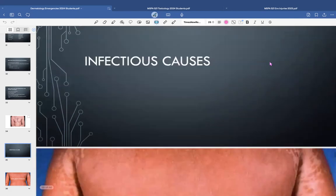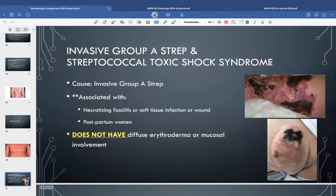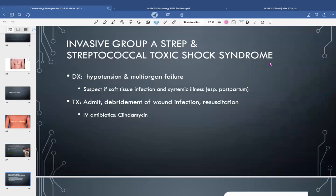Let's talk about infectious causes of dermatologic emergencies. Toxic shock syndrome is often caused by group A strep. It can cause necrotizing fasciitis, a soft tissue infection. It's associated usually with postpartum women. It's not a diffuse erythroderma at all; it's localized. But it can cause hypotension and multi-organ failure. You have to be worried that there's systemic illness and soft tissue infection, and admit them. They need urgent or emergent debridement of the infection, plus resuscitation.